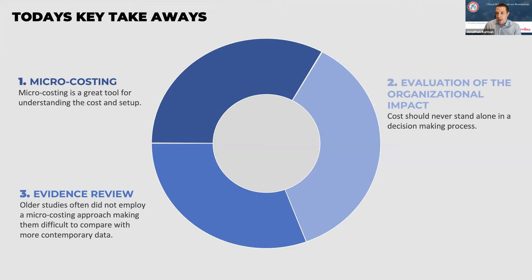Number two is the organizational impact. This can't be overstated. Costs are important, but costs are one component that should go into the decision-making process. As I mentioned in that last study, in certain instances, the cost of single-use bronchoscopes may be greater than their reusable counterparts. That's not typically the case, but it may be in some instances. But still, the organizational burden decrease that you get with single-use scopes may be enough to prompt that conversion.